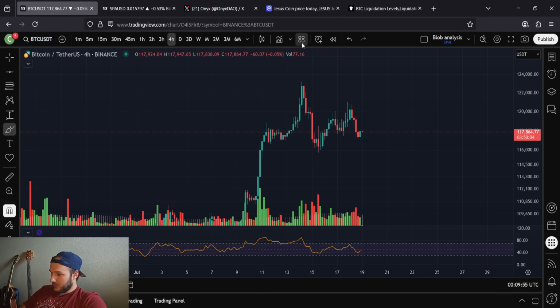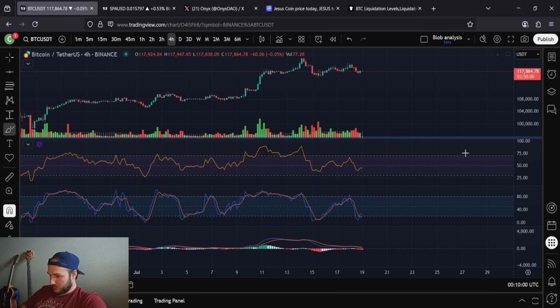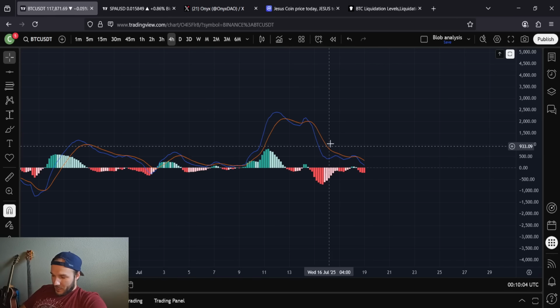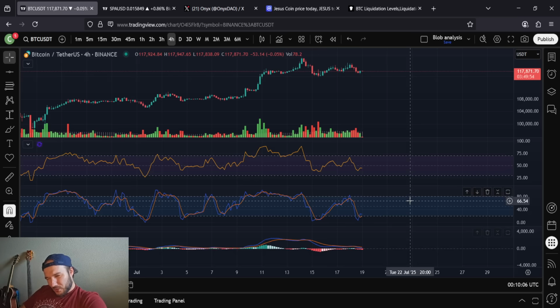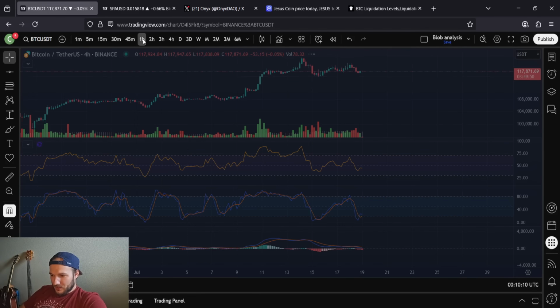I want to pull up some other indicators. It might help. Let's see. Might being the keyword. Don't get too excited. Let's see. MACD looks like it wants to go lower on the 4 hour, if we're being honest. Stochastics just got oversold. I would think we go lower as well.